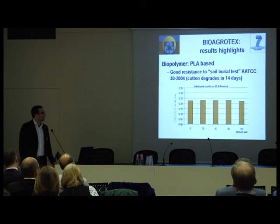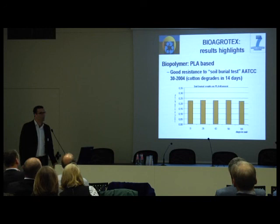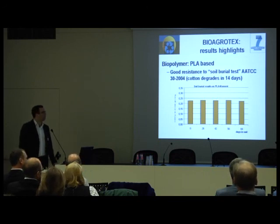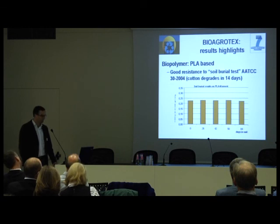So this is one of the results which shows the evaluation of PLA during soil burial. It's a PLA filament, and we see that after 84 days in the soil we still have good strength of our materials, so high stability.